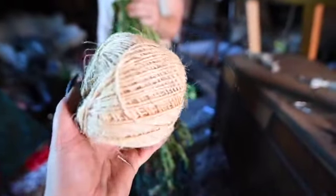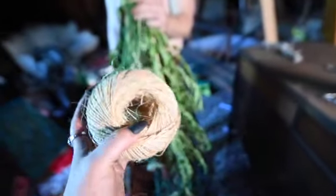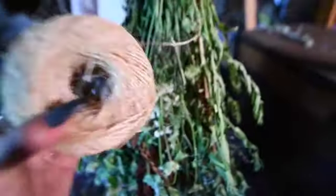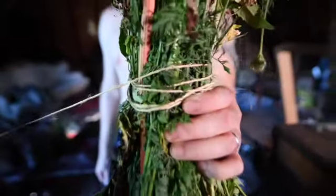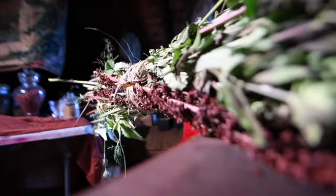Alright, so I'm using this ball of twine that I got from Home Depot, but you can order them on Amazon and Hobby Lobby, and I just keep taking it around and around. Alright, thank you.